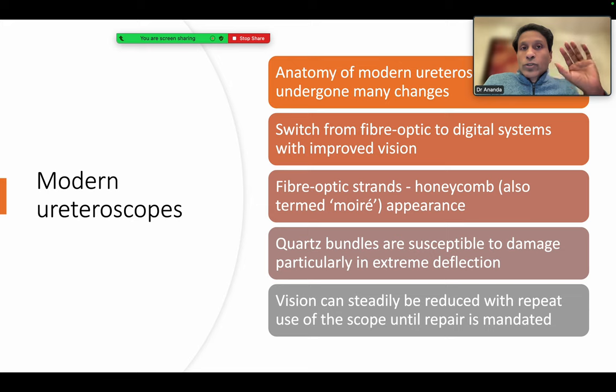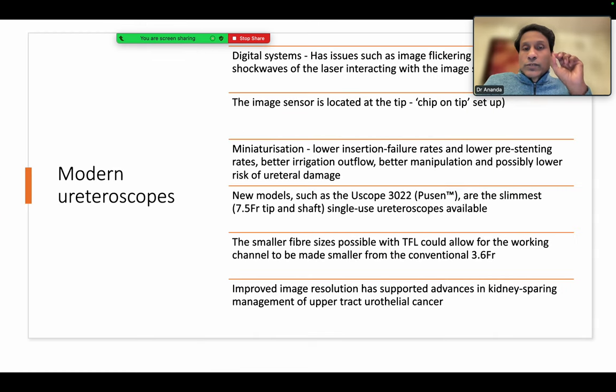Now all those honeycomb effects were cleared by using the digital scopes, where we have the quartz bezels which are able to take the digital picture from the tip of the ureteroscope. We call it the chip-on-the-tip technology. One advantage of this digital system is that the capturing of the image happens at the tip of the ureteroscope, and the laser fiber working is also happening a few millimeters away. So this can sometimes cause image flickering, but those deficiencies have now been addressed too.